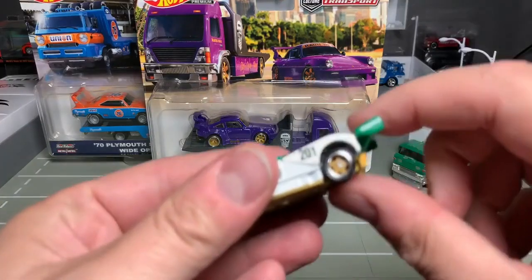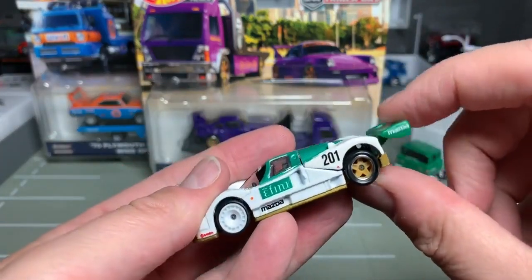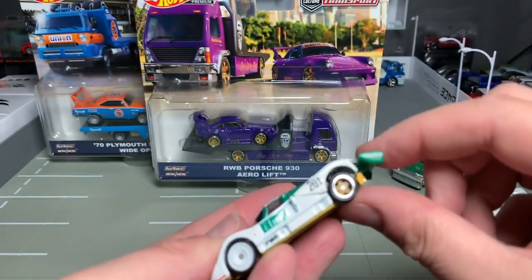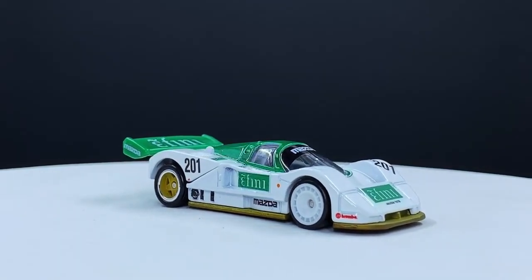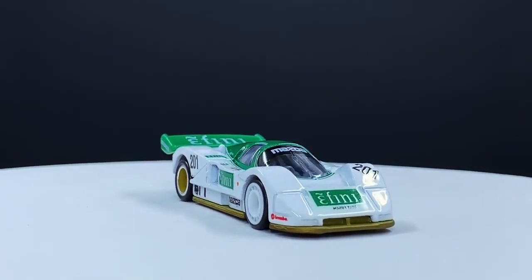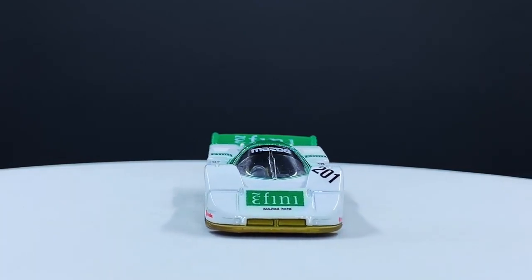I guess I could push it down. I don't know. We'll see. Let's see if you're pushing it down. I don't want to break it just yet. But you can push it down and it stays pretty flat. So there you go. And it is straight, which is nice because it sits in the truck.